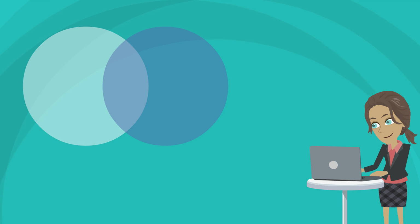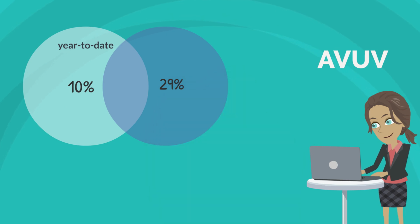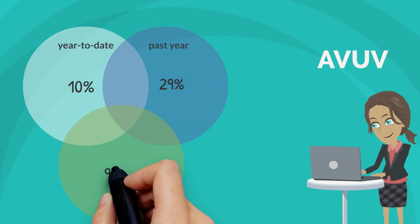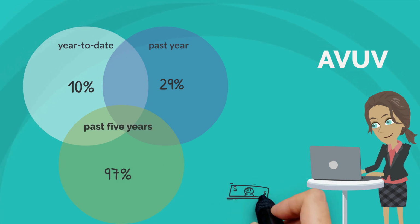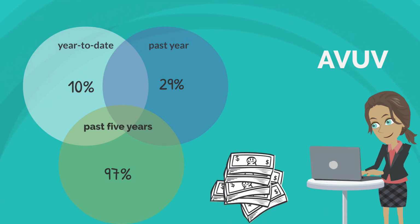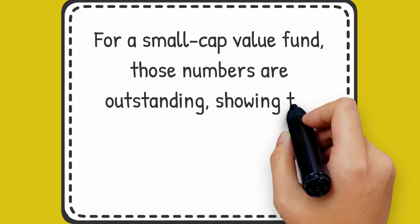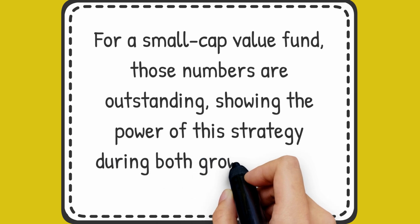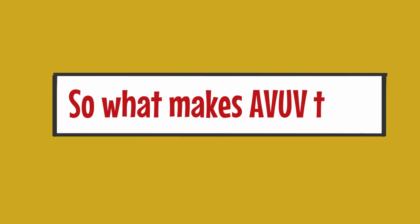When it comes to performance, AVUV has been strong, with a year-to-date return of 10% and a 29% return over the past year. But if you really want to be impressed, look at its 97% return over the past 5 years. That's nearly doubling your investment in just 5 years. For a small cap value fund, those numbers are outstanding, showing the power of this strategy during both growth periods and market recoveries. So what makes AVUV tick?